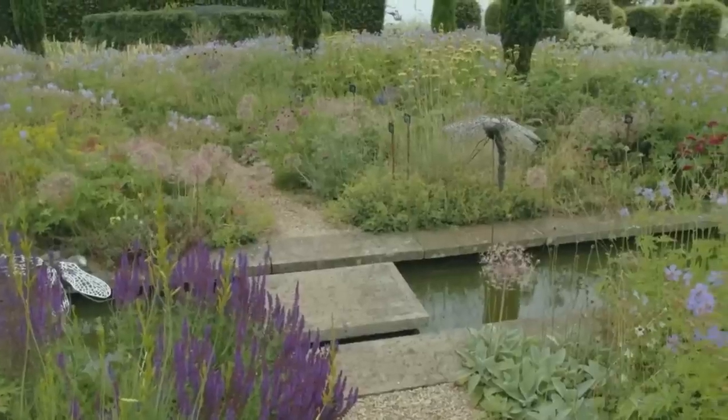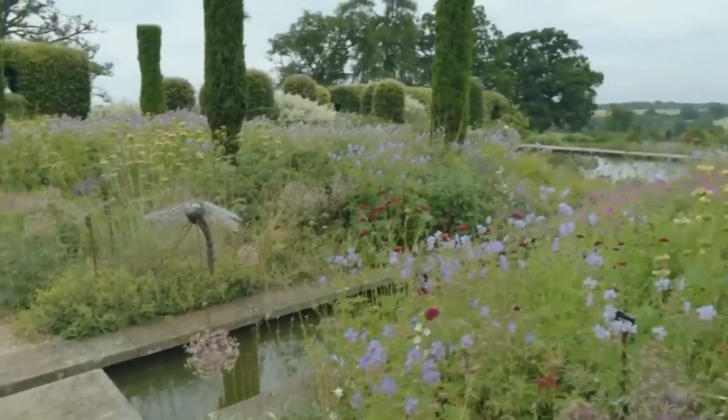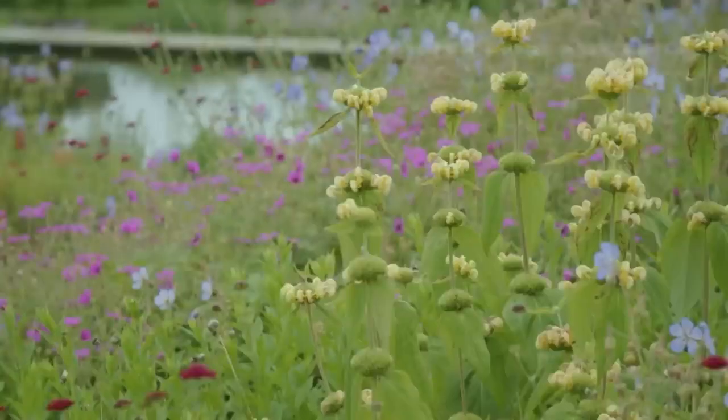There are a number of holy grails in my work, and one of them is about emplacement, making a place feel like a natural coming together of its context.